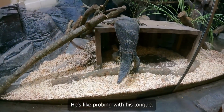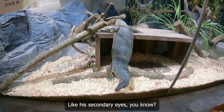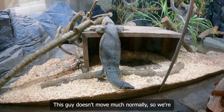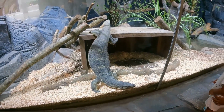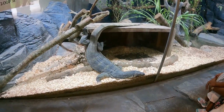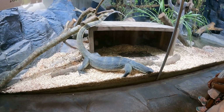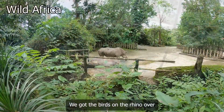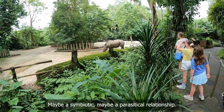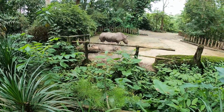Look at this big dinosaur. You can see he's probing with his tongue. It's like he's using it as his secondary eyes, a sensory organ. This guy doesn't move much normally, so we're kind of lucky. We got the birds on the rhino over there, maybe a symbiotic, maybe a parasitical relationship. See a bird on that one too.